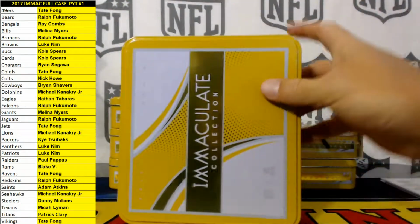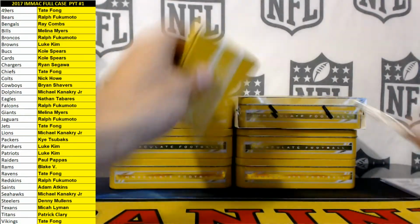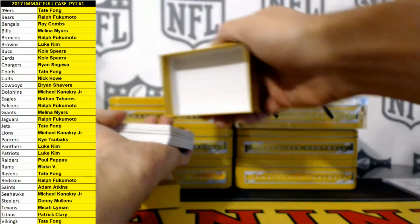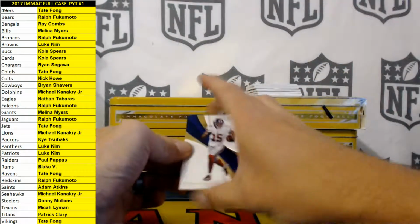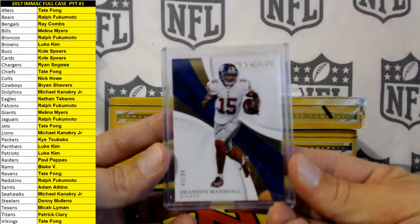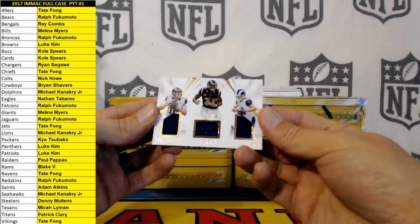What is this, number 5? Hey, so far so good on Immaculate. I really like what I'm seeing this year. Brandon Marshall out for the season, 43 of 99, 43 of 99 for the G-men.